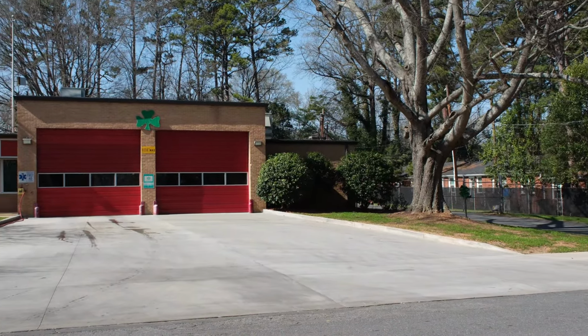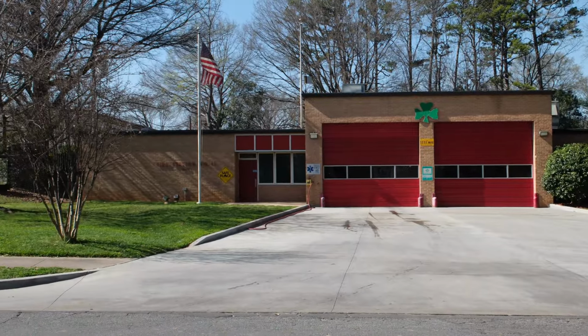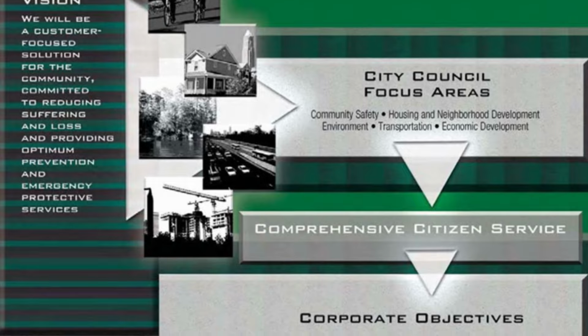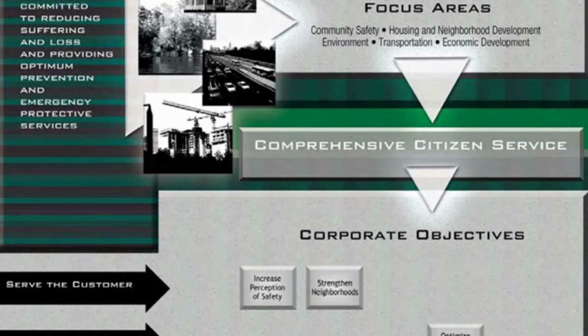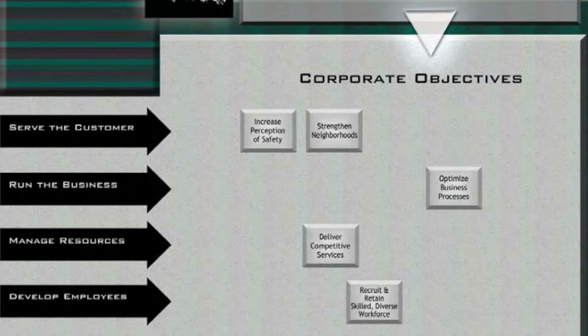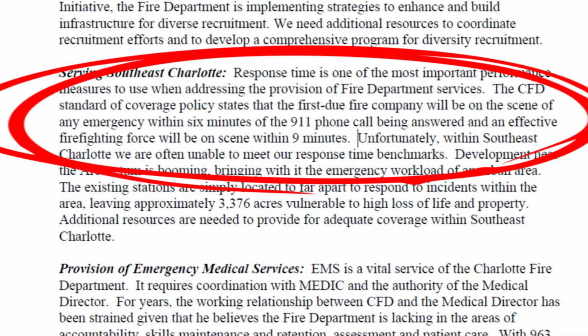The Charlotte Fire Department's goal is to get a fire truck on the scene within 6 minutes. For much of the area in East Charlotte, this was becoming increasingly difficult. As stations and companies get busier, the response times in those areas also tend to increase.